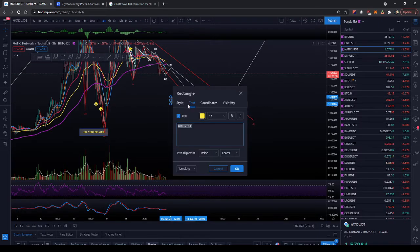So let's just add a little bit more text in here. Golden pocket on retracement of wave 3 from wave A. Actually, let's write wave A and confluence from bounces in late May. So you see you had actually May 21st, May 22nd.